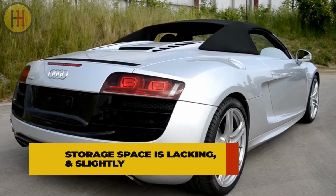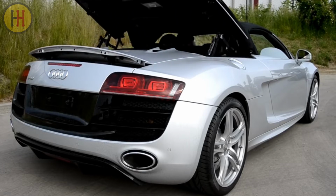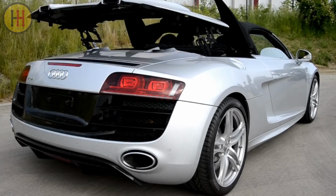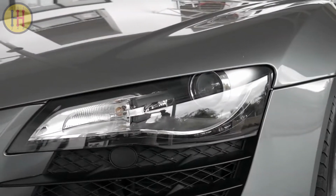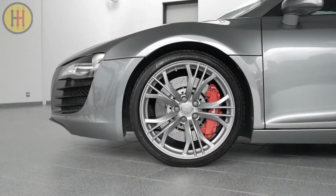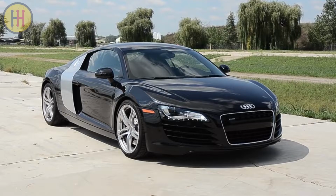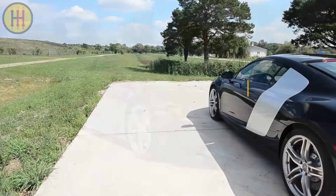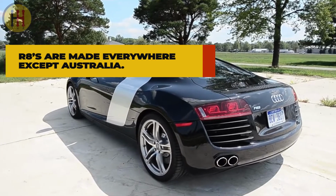Storage space is lacking and slightly poor gas mileage. What does one expect from a V8 or V10? This is also the year the convertible version was released, so people were pretty hot for the R8 at this time. Still going strong, the Audi R8 sold 3,551 units around the world for 2011, and 1,145 of those were sold in America. Hyperfact: Audi R8s are made everywhere except Australia.